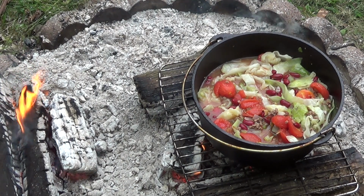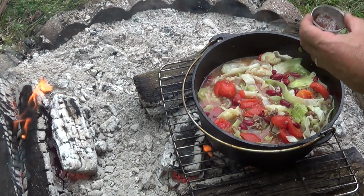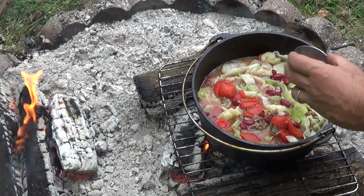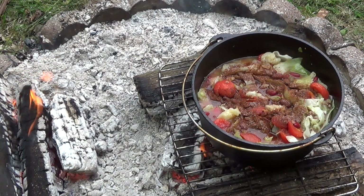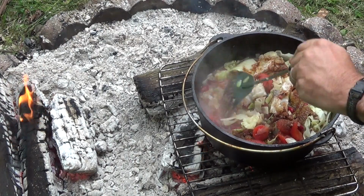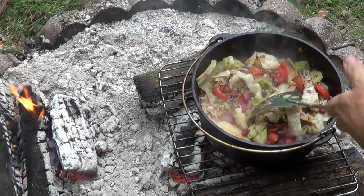Oh, sorry, forgot to add salt, pepper, and chili powder. I forget the exact ratio right now. I think a teaspoon each. Almost forgot to put that in there. You guys are missing out. It's smelling really wonderful.